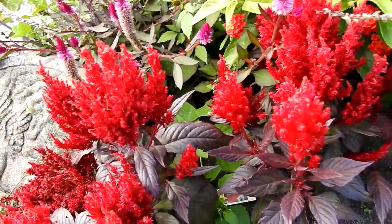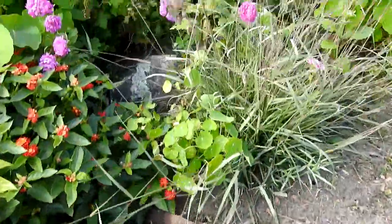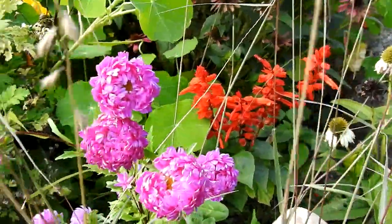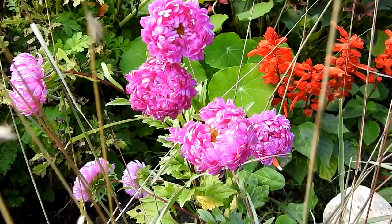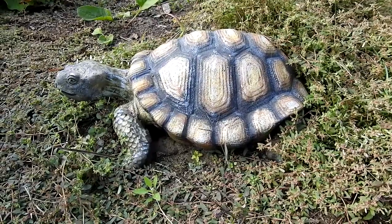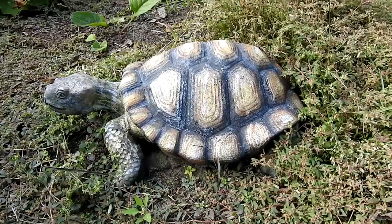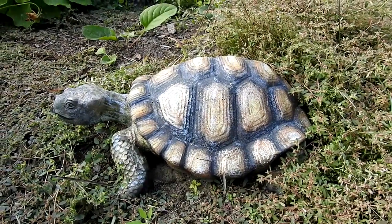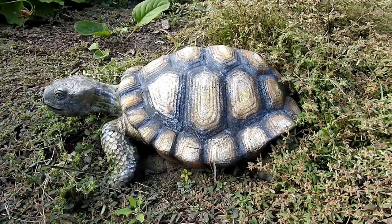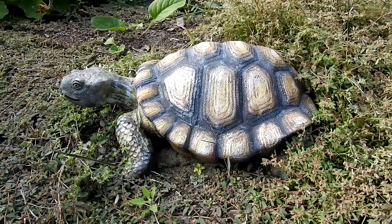Here's another type of celosia, quite an attractive one, and one of our nice little fall asters, which I don't think I even planted this year, but it just came up. Now it's in its glory. One of my little cement statues that I paint. This is of a tortoise, so I get these bare concrete and then I paint them with an outdoor exterior acrylic paint. I may do a video on my methods for that too soon.